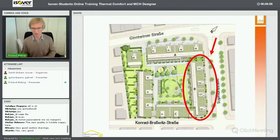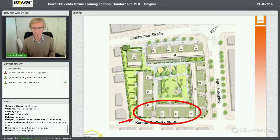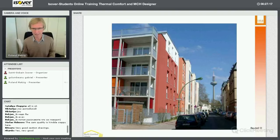And for example, house B is facing the other direction, but also has almost the same design on the outside, other colors and so on. But from the openings and the closed partitions of the wall, it's almost similar. And then we are looking at house C. The house C is around the corner. And I would say you cannot tell if this is a passive house or not.